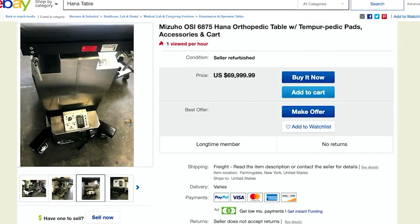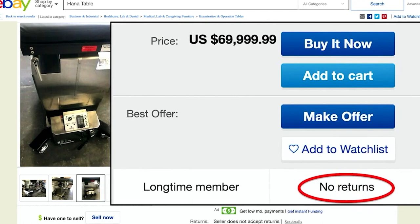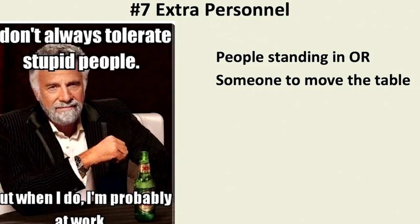Also, now some people have buyer's remorse about this. I looked on eBay, and here's someone selling their HANA table, $70,000, and marked, take note, no returns. They don't want it back. So, if you buy one, you're stuck with one.